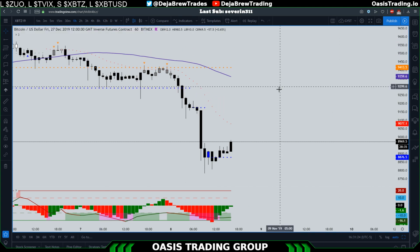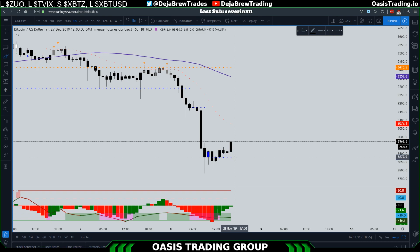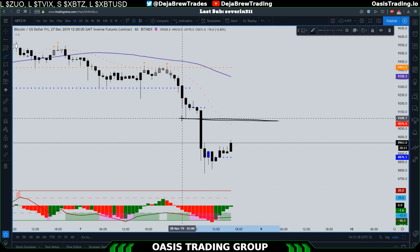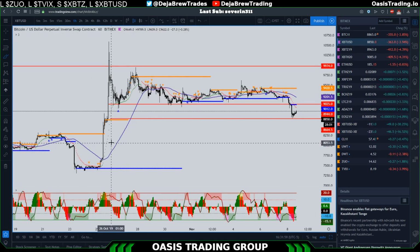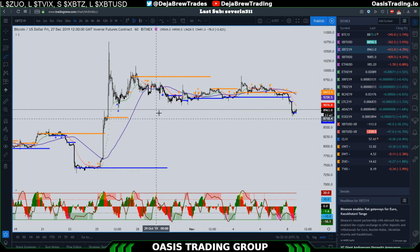If you guys don't know what I mean, so for example, if I wanted to trade a failure of this level here, this is at 9100 on December, right? But if I go to perpetual, that level is at 8,900, 8,920. So there is a $120 difference on that level. So if I were to look at lower levels, like if I want to trade this pivot at 8,300, but if I go to December, this pivot's at 8,350. So there's a difference, there's a spread in the contracts.